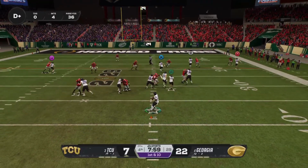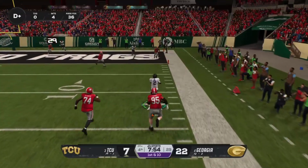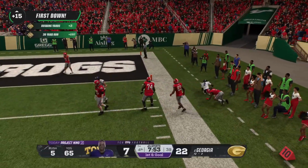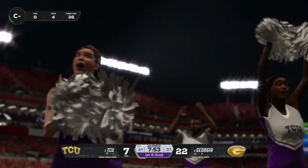They open the fourth by going to the air. The pass rush closing in. Has the first, still on the move. Forced out of bounds after a nice gain. The offense is knocking on the door with a first and goal.